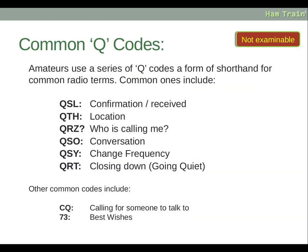Q codes. Amateurs use a series of Q codes. It's a form of shorthand for common radio terms. The common ones include the following. QSL means confirmation or received. So if you send a message to somebody and they reply QSL, what they're saying is, yep, I've got that, no problem.